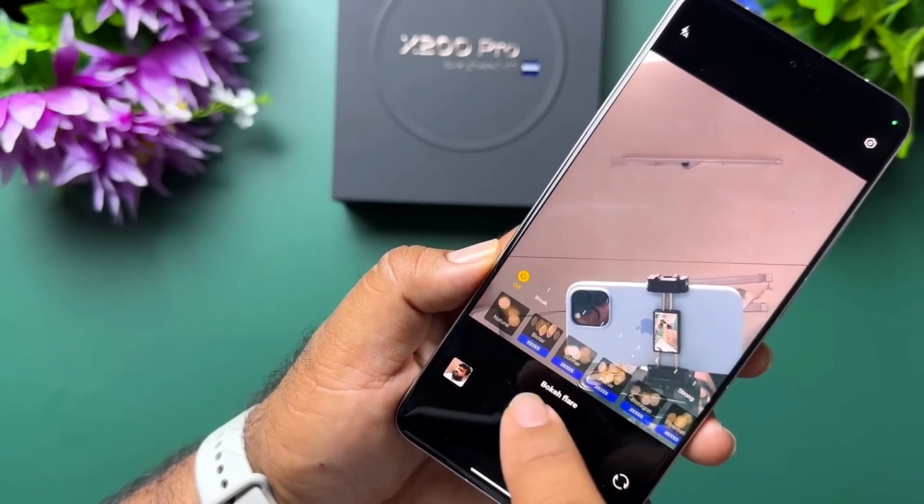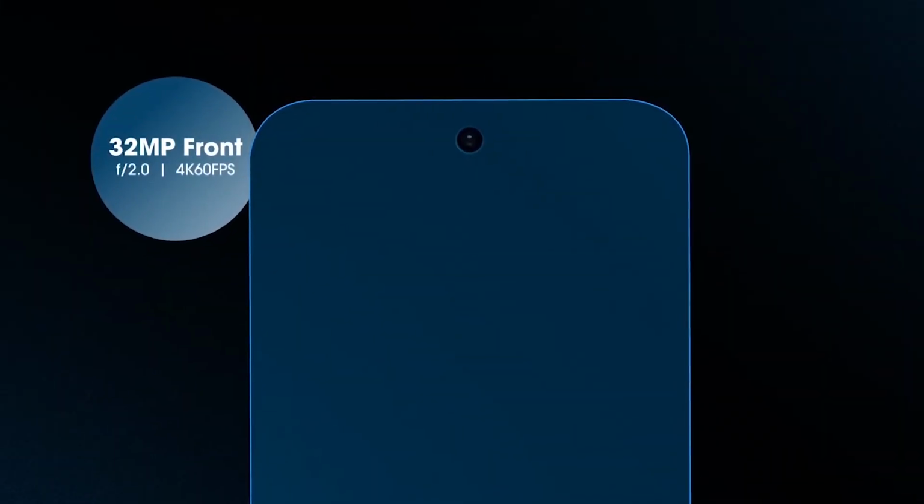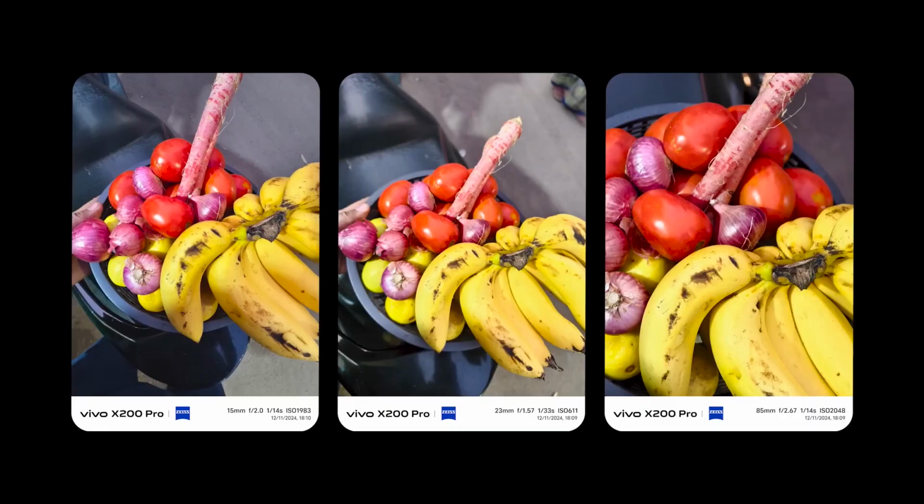Whether it's a casual selfie or a photo for your social media, the results are sharp, vibrant, and flattering. The level of detail is so remarkable that you can even notice your skin's fine texture. If you're a fan of capturing moments with clarity and style, this phone won't disappoint.